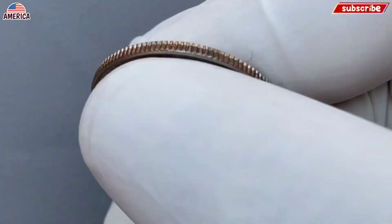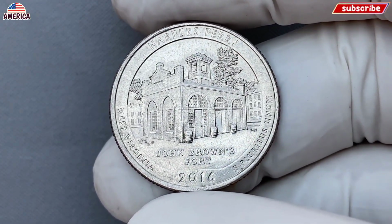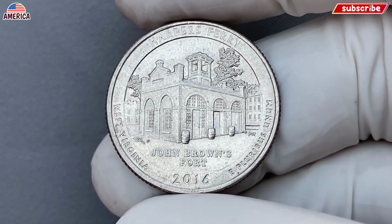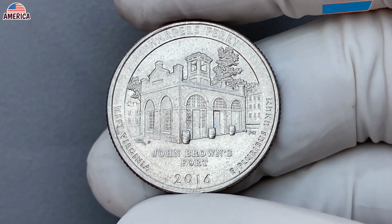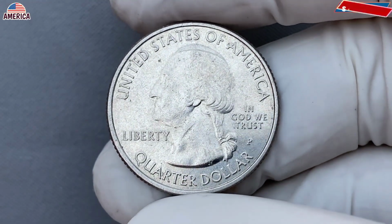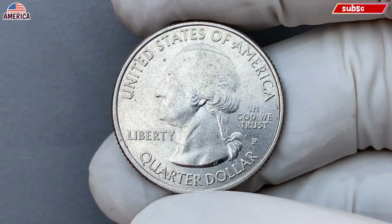The Harper's Ferry Quarter is a masterpiece of design, showcasing the iconic Harper's Ferry arsenal set against the scenic backdrop where the Potomac and Shenandoah rivers meet. The coin captures not only a piece of American heritage but also the artistry and precision of the U.S. Mint. However, beyond its beautiful appearance, certain versions of this quarter have become highly sought after due to specific mint errors that occurred during production.